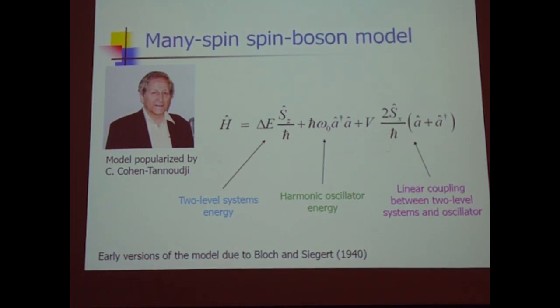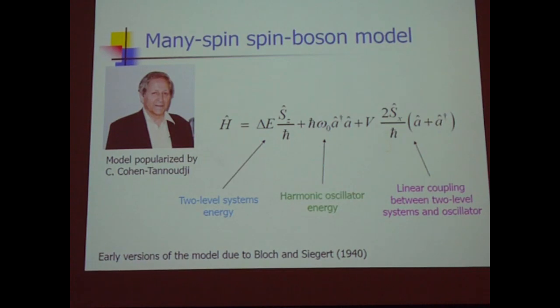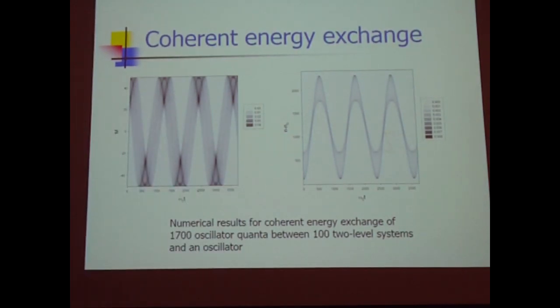This was adapted when the laser came to describe interaction between light and atoms, and today is used all over the place to describe everything. And if you like, the quantum version of this was popularized by Cohen-Tannoudji. So that's one of the reasons why there's so many papers. Now, this model does what we need it to do, sort of.